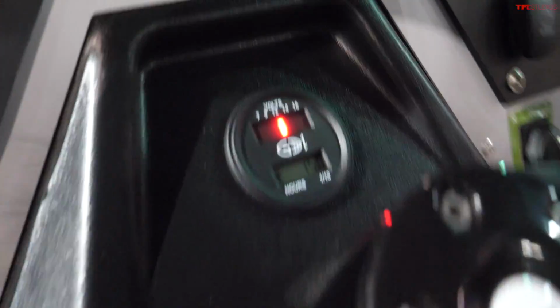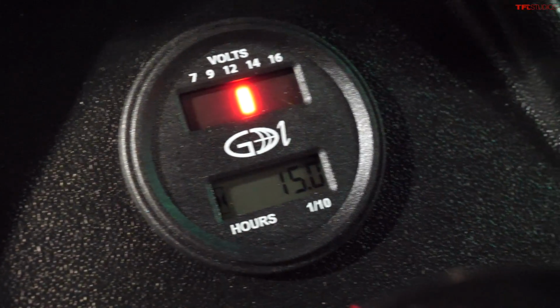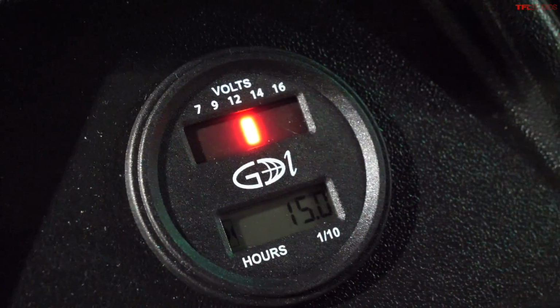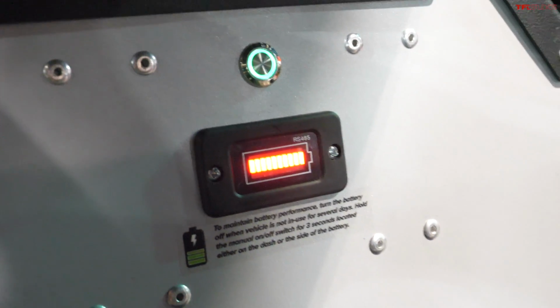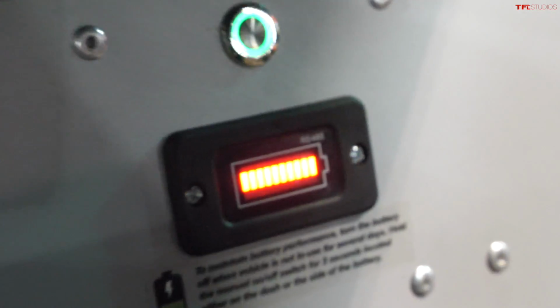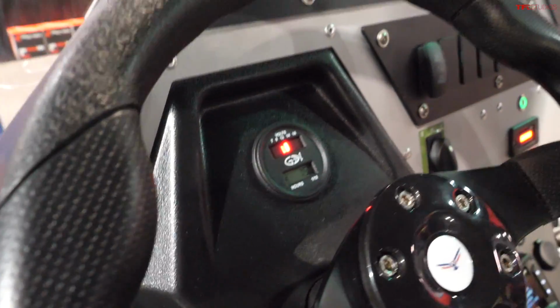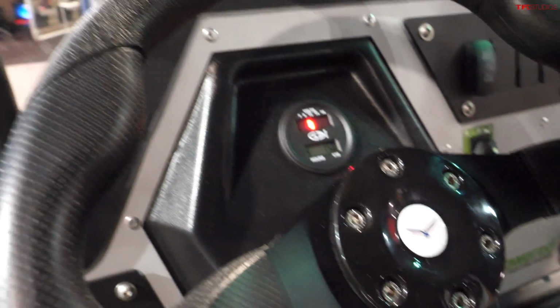And then we've got a few different instruments for things like batteries. So you can see the voltage there, also an hour meter, and then it gives you a little charge indicator up front as well, so you know exactly how much battery you have left. One interesting thing, I don't see any kind of speedometer, so I guess you just have to guess how quickly you're moving, but that's all right.